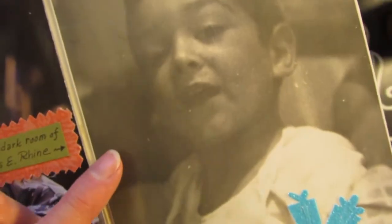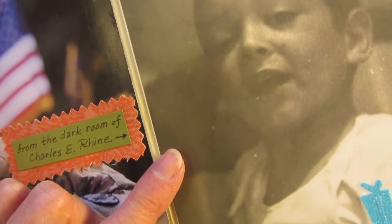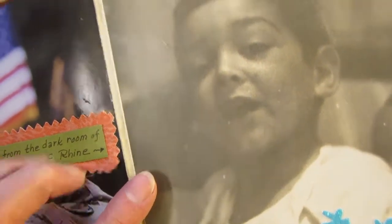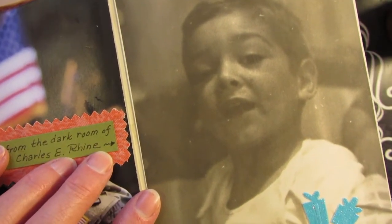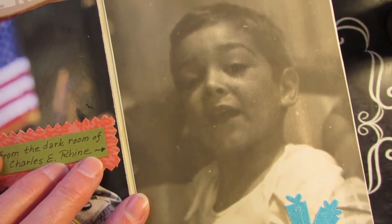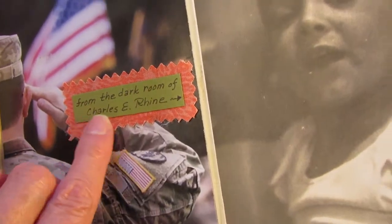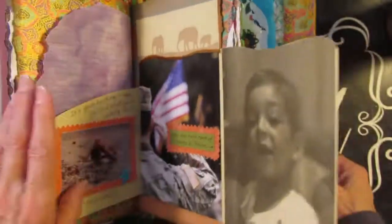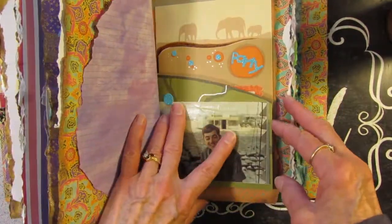And this picture my father took, and my father was a very interesting man. He had lots of hobbies at different times, and at one time he decided to teach himself photography and how to develop in a darkroom. So he made a darkroom in one of our closets. And he would go in there and take pictures of us and then develop them. So I made this little tag from the dark room of Charles E. Rhine. Put two little sparkly presents down there. And that's my happy birthday page honoring my brother.